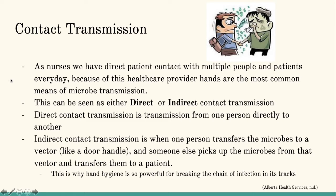So contact transmission. As nurses, we have direct patient contact with multiple people and patients every day. Because of this, healthcare provider hands are the most common means of microbe transmission. Sometimes we feel rushed in our day and might get complacent and forget to wash our hands, and we might take those bugs to another patient or another nurse, and that other nurse will take it to another patient. Or doorknobs. So yeah, this can be seen as direct or indirect contact transmission.